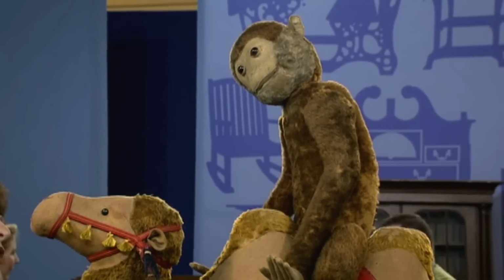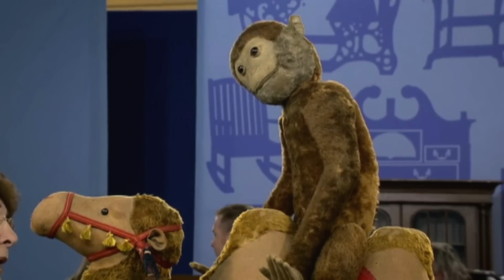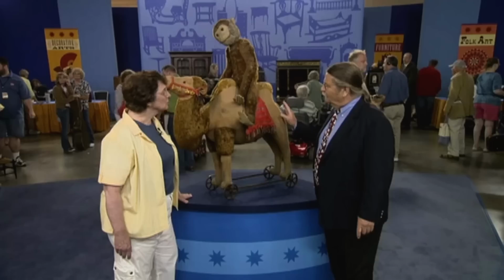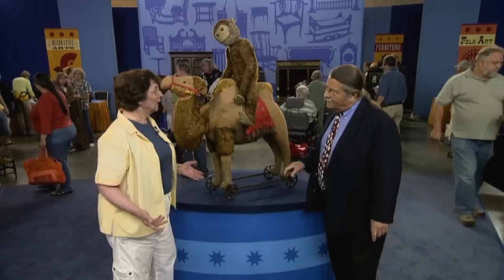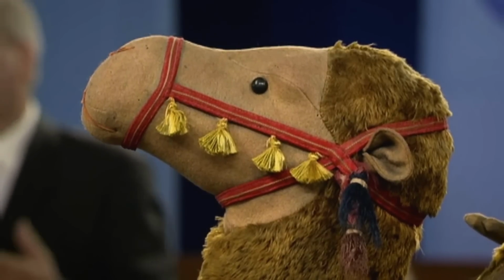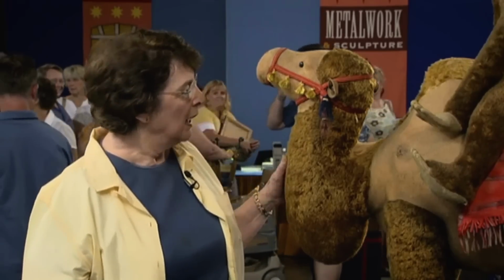Purchased at an antique sale about 25 years ago for about $125 and $75 each, this toy camel and monkey are brought in for appraisal. This toy was manufactured by Stieff in 1908. The camel had bad hull damage that was repaired, and some little gold tassels were added to stabilize it.